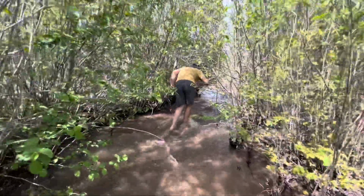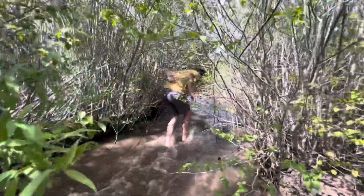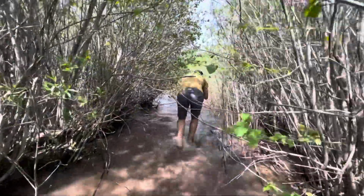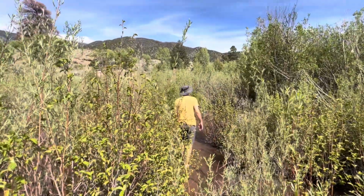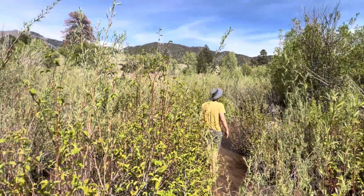This is about where the mosquitoes were the worst. On the Great Sand Dunes National Park website, they warned of mosquitoes that start to appear after the peak of the creek. We did not know that, but we still managed to have a good time.